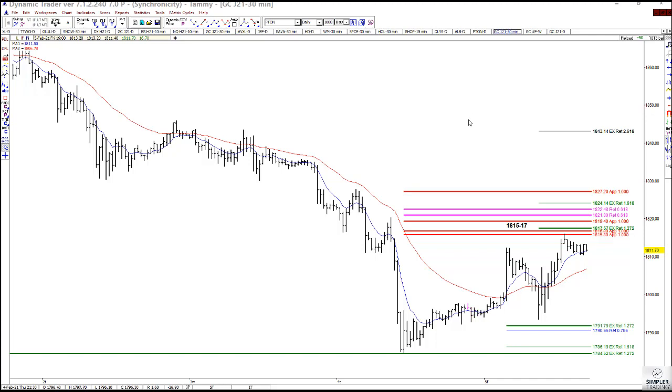I just thought I would give you a quick update on gold. This is a 30-minute chart, but it is going to give you some smaller swing resistance that you would not see if it was a daily chart.